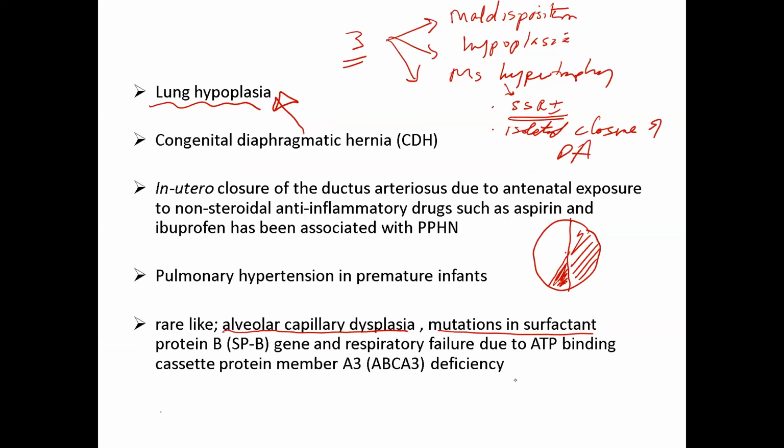We said the protein component has 4 types: protein A, protein B, protein C, protein D. Protein A and protein D, just remember the 2 outside, are hydrophilic, that means water soluble, and they function in immunity. They have never been proven to cause disease in humans, but in labs they can cause severe RDS. We have B and C, protein B and C, that are mainly hydrophobic, that means fat soluble, and those proteins function as surfactant.